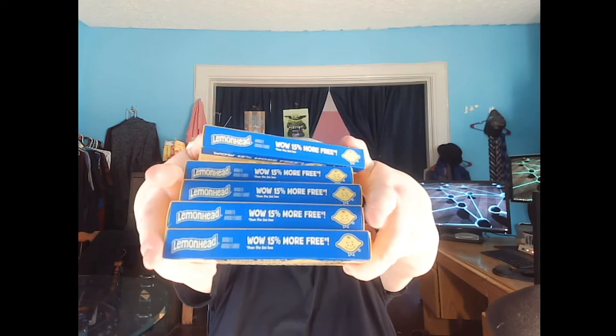Yay, I was really starting to worry at the store. I got 5 boxes of Lemonheads. I tell you, I crave this tartness, and I was really starting to get worried that I was gonna be lemon headless. Now this is the last 2 items from the Dollar Tree, and then I've got a couple things to show you from GameStop.